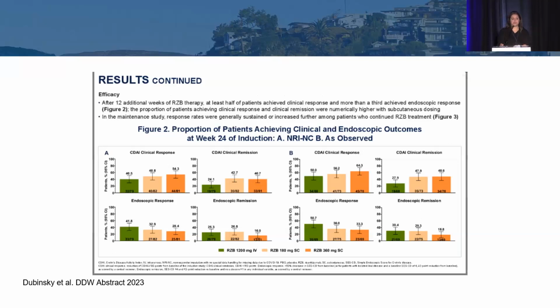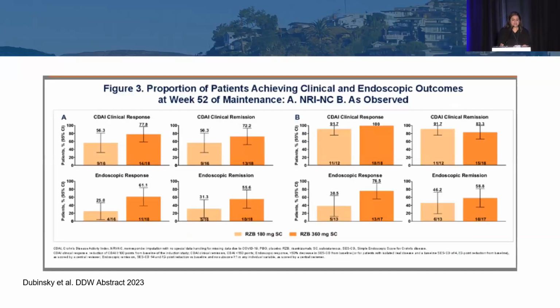on the sub-Q. In the maintenance phase, response rates were generally sustained or increased further among patients who continued risankizumab treatment. Rates of treatment emergent adverse events were similar across dose groups.